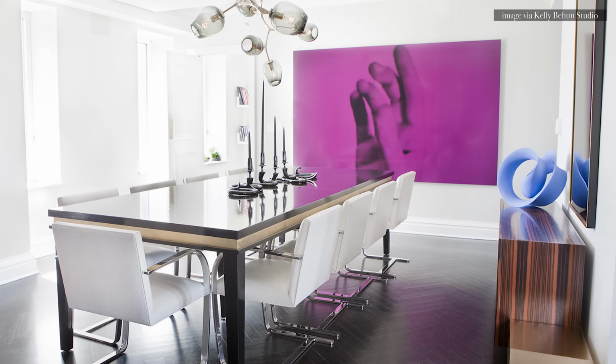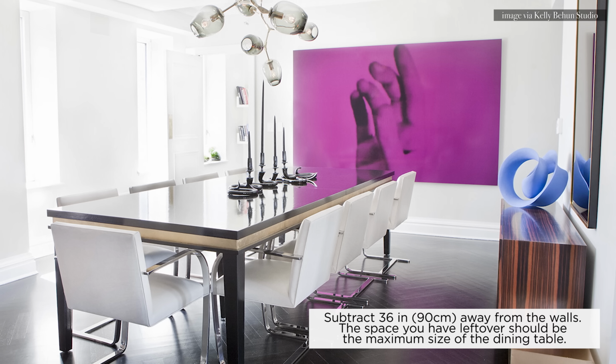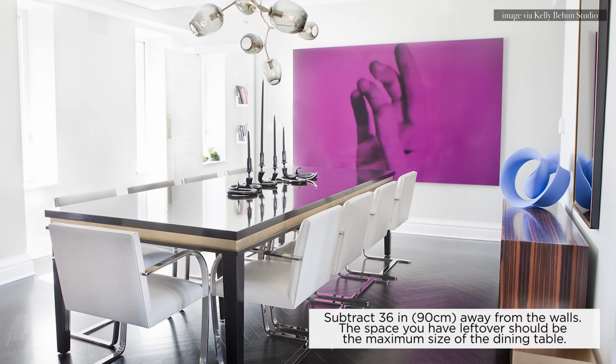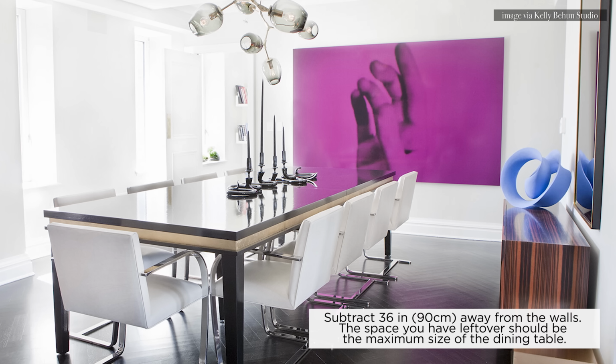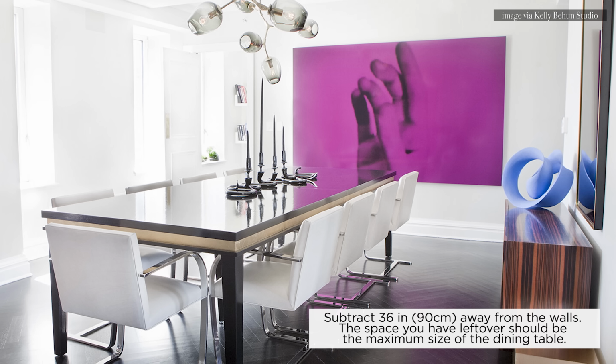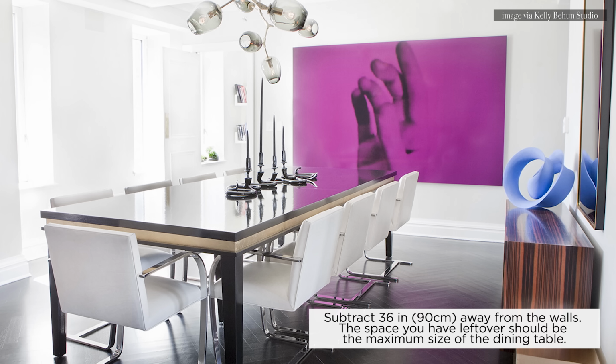Once you have the overall measurements laid out, you'll subtract 36 inches away from the walls. If you only have a few walls and there's passageways behind you, measure 36 inches away from the nearest wall and 42 inches away from a passage. Why do you need this space? That 36 inches is the minimum space required for you to be able to scoot your dining chairs in and out from underneath the table.